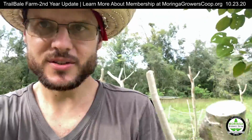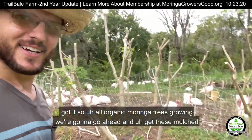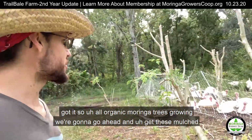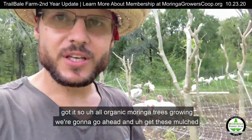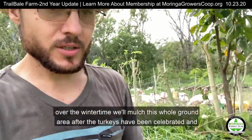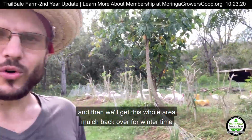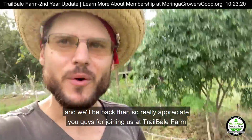Let me see if I can jump this. This is electric. Woo, got it. So all organic Moringa trees growing. We're going to go ahead and get these mulched over the wintertime. We'll mulch this whole ground area after the turkeys have been celebrated, and then we'll get this whole area mulched back over for wintertime, and we'll be back then.